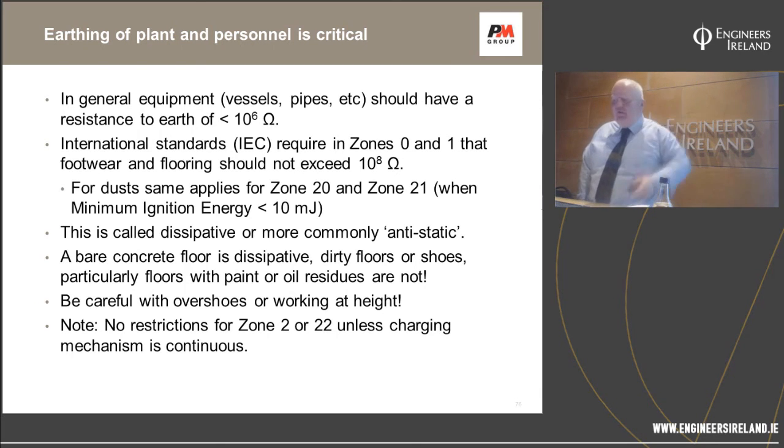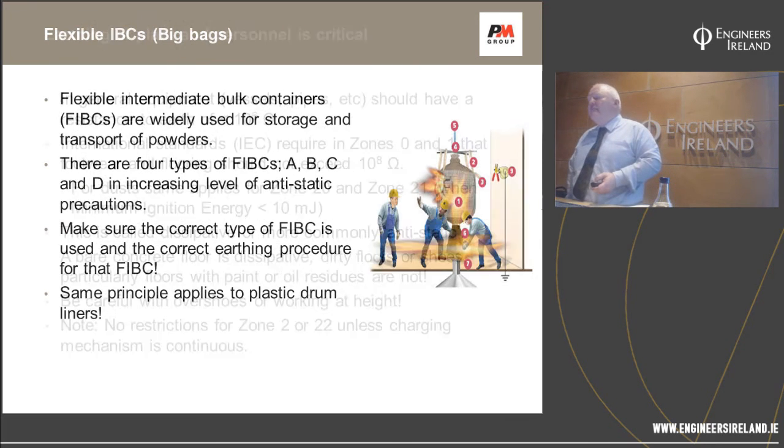For dust, the same applies for zone 20, but nobody works in a zone 20, okay? And zone 21, ignition energy is less than 10 millijoules. When we have a particularly ignition-sensitive powder, we need to start taking those precautions for footwear and flooring. And you just need to be careful when people are putting overshoes on, rubber booties or plastic overshoes, or working at height. But look at it here, for zone 2 or zone 22, if we keep the hazard down, we don't have to take additional measures. So you start saving yourself money by not having these high-risk zones in the external area.